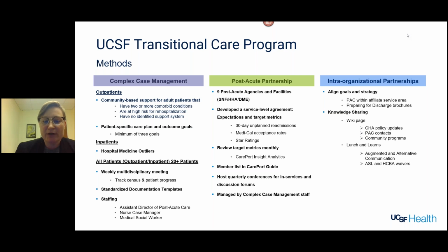As part of this partnership, we host conferences and in-services at least quarterly. I try to schedule throughout the year based on availability of speakers, also some other educational resources, and I try to tie them in with some of the education that I'm doing in-house for case management. It's an opportunity to network together, as well as providing a common space for us to come and learn together. And then all of this is managed by the same staff that manage the complex case management program. So we're a small team and we do it all.